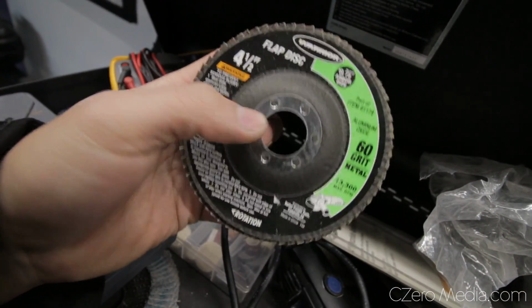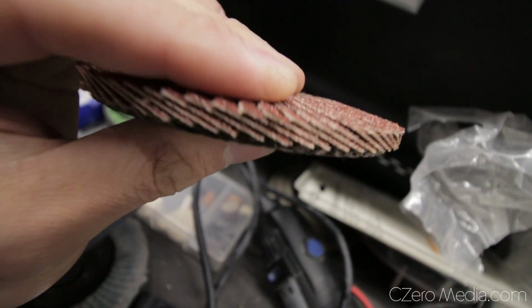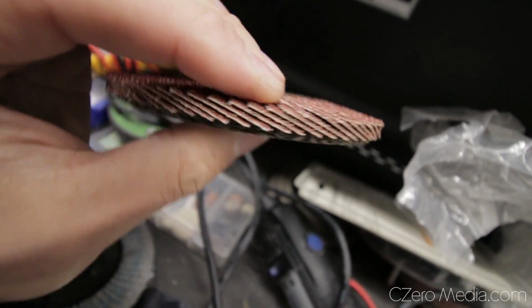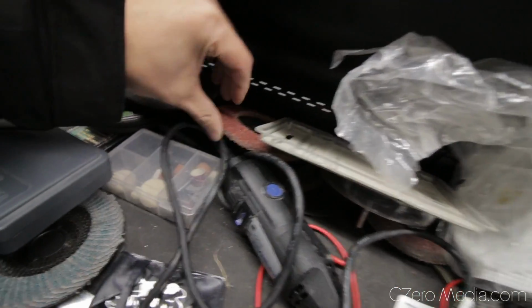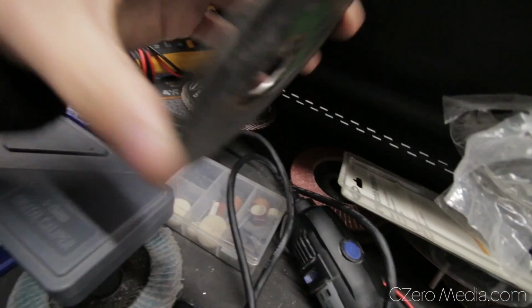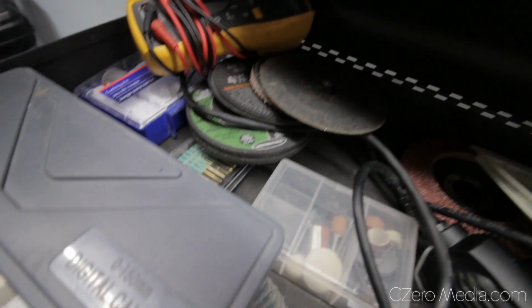It's like a sanding disc that rotates, and basically you can use this on metal and it will smoothen out any kind of debris that you might have on the metal. I use this all the time on the cafe racer. And also you got the cutting wheel for the angle grinder, so you can chop off metal.